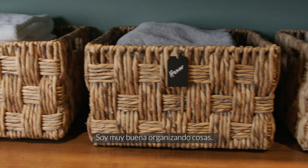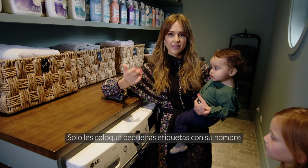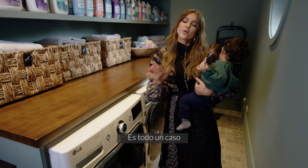I'm big on organization. It's like a simple basket for kids' laundry, just putting sweet little tags. That little touch just kind of elevates it. 2 washers and 2 dryers. Oh, it's a whole situation.